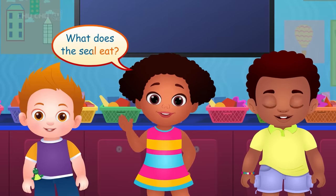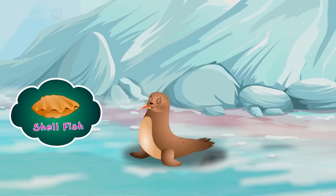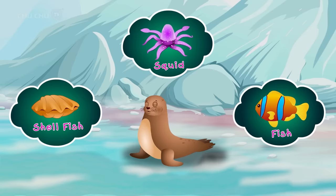What does the seal eat? The seal eats small marine animals, such as shellfish, squid, and fish.